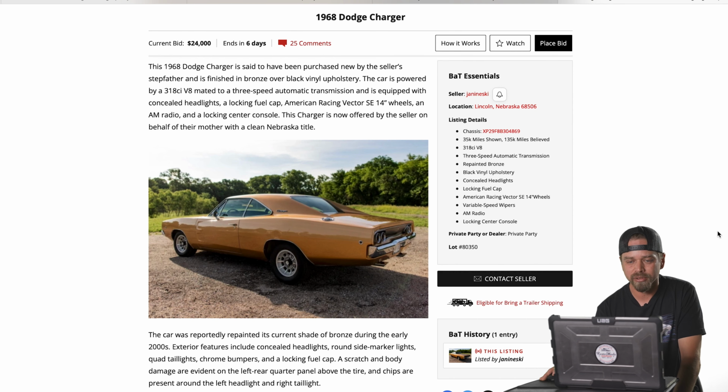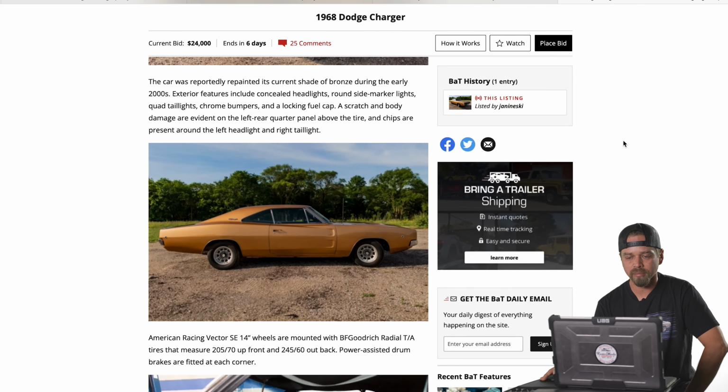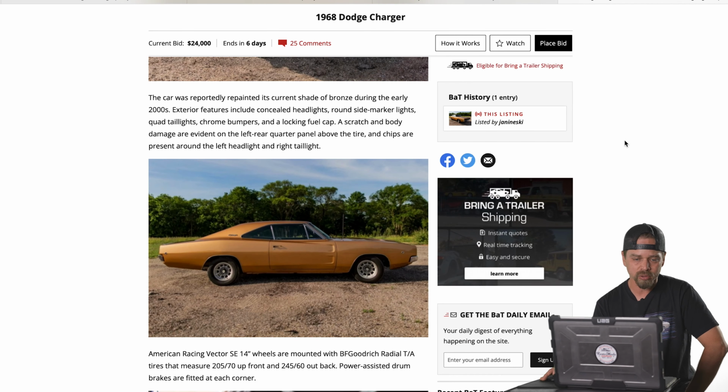Car is powered by a 318 V8, mated to a 3-speed automatic, and is equipped with concealed headlights, locking fuel cap, American Racing wheels, AM radio. Charger is now offered by the seller on behalf of their mother with a clean Nebraska title. Okay, and it's being auctioned off, location Lincoln, Nebraska. Black vinyl upholstery. Pretty basic car, but it's a '68 Charger. This was, I would say, a lower option car. It's not a big, exciting big block. It's not a Hemi, anything like that.